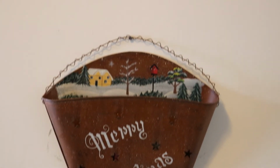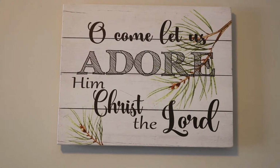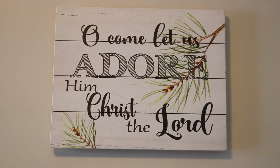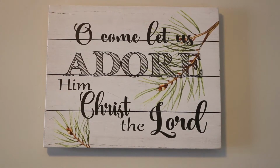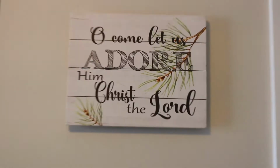And above, this is a little sign from one of my favorite Christmas carols that my kids got me for Christmas two years ago, and I just love it, and the mudroom is the perfect spot to hang it because I see it right when I walk in the door from the garage every day.